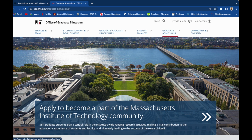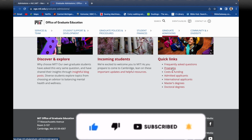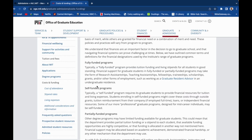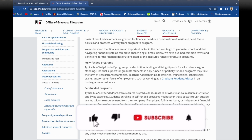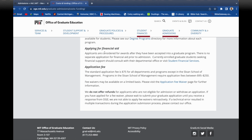With the graduate admissions, we scroll down to these quick links here just to make your search easy. We have programs, cost and funding, admitted applicants, but what is most important is to check the funding out. We have fully funded programs, partially funded programs, and self-funded programs. When you put in your application, there is a box where you indicate that you want to be considered for funding. So you don't need a separate application for financial aid. It is done once with the application, which makes it so easy.